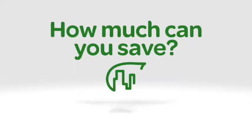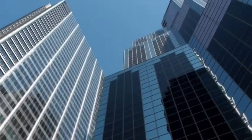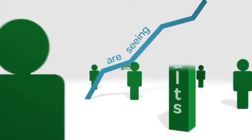But how much can someone really save by going green? We talk about 30% at Schneider Electric as being something that we can deliver very typically, and that's true. Frankly, we've been involved in designing positive energy buildings that actually generate more than they use. And Schneider Electric's customers are already seeing the results.